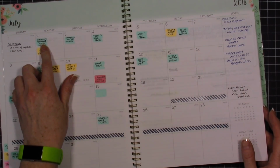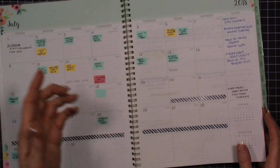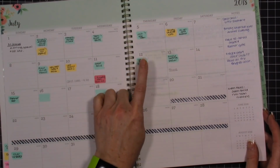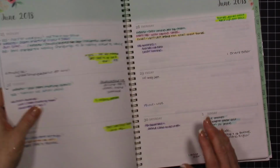So the blue is for my website, the orange is for my emails that go out, the pink is for my membership group. Okay, so I'm just color coding and I can see what's happening, and then these stickers are repositionable so I can remove them if I need to and move them around.